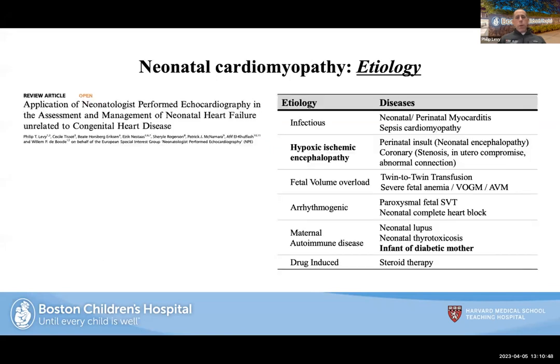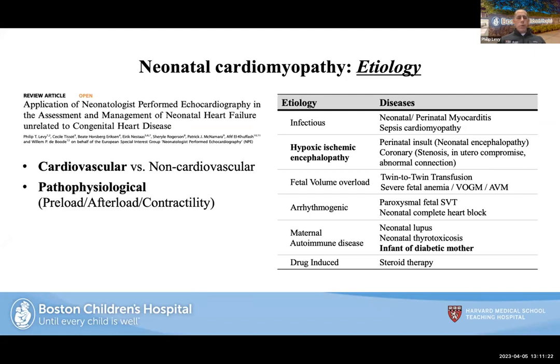So I think it's really important to understand the etiologies, and the way I think about it, again, this is structurally normal hearts: is there going to be a cardiovascular or non-cardiovascular impact? And these impacts, as all of you alluded to nicely in the answers, there could be infectious, hypoxic ischemic encephalopathy. There could be fetal volume overload for those centers that care for AVMs and vein of Galen's, twin-to-twin transfusion. There could be the arrhythmias, the autoimmune diseases. So that's where the infants of diabetic mothers come in, and then, of course, drug-induced.